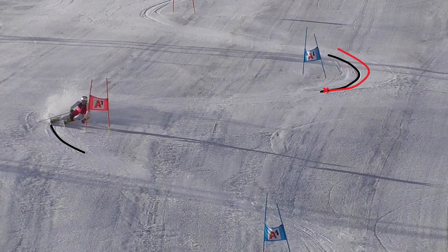Another way to ski slowly is something I used to do, which is trying to just ski on the very outside of the tracks. The reason why this is slow is fairly obvious. When we ski further away from the gate, we have to cover more distance. And we all know that to cover more distance at the same speed means it just takes longer.